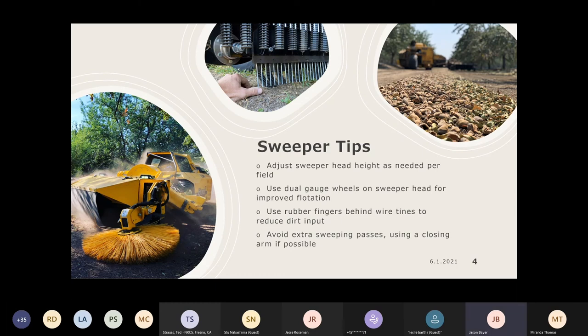Another one, in the past it's been talked about just using wire tine or doubling wire tine. The reality is, I would say not many people, if any growers, are doing that. So a proven way to still do a great job sweeping and actually improve your sweeping is using these rubber fingers that are in this picture here. Some affectionately refer to them as chicken pluckers.